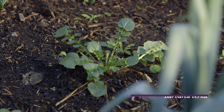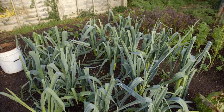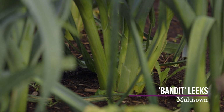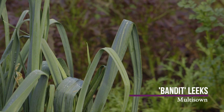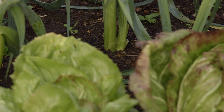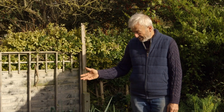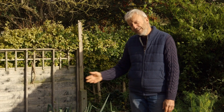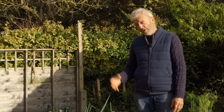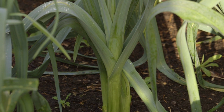As would these leeks if we don't want to eat them before. So these are multi-sown leeks, Bandit, which is a pretty winter hardy variety. Dark green leaf, that's always a clue. And they're multi-sown slightly above ground, so planted not too deep. A few lamb's lettuce growing between them. We'll dive in there just as and when we need them, but I'm not planning to harvest any of these until February, March, just because they're so winter hardy. And although you can eat leeks now, for me, the main value actually is even March, April.